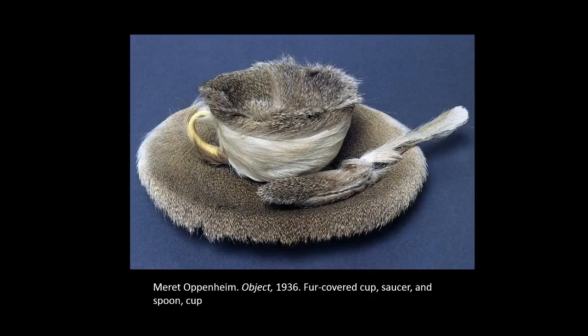Unlike Dali, Oppenheim stresses the physicality of the object, reinforcing what we can readily imagine, the feeling of the fur while drinking from a cup and using the saucer and spoon. And so this sort of visceral experience that we might have when china is unexpectedly wrapped in fur is based on our familiarity with both, and the fur requires us to extend our sensory experience to fully appreciate the work.